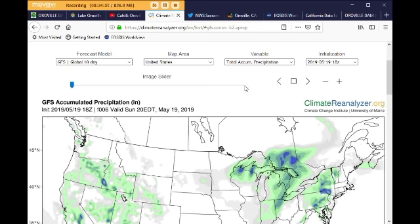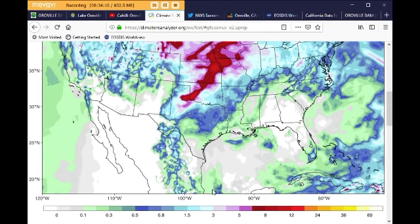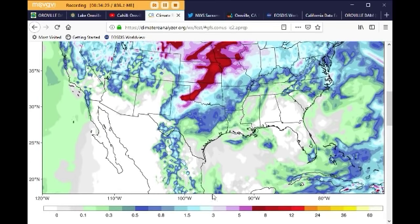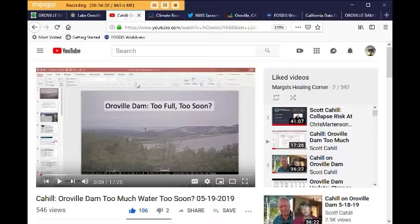Uh-oh, I missed it. Wanted to go here. In this area, we've got into the purples range up to 5 inches and anywhere between, looks like around the 3-inch range to me. So there's that.